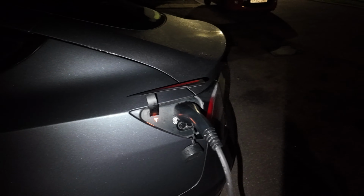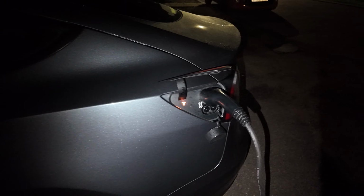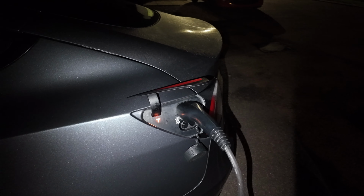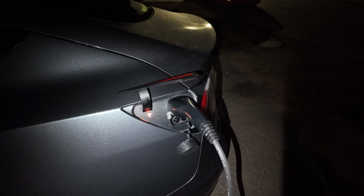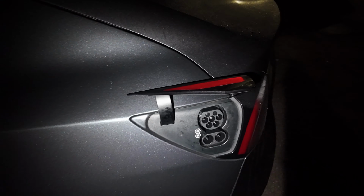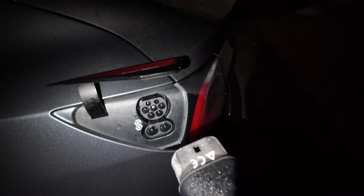Right, good evening everyone. Just wanted to show you the issues that I'm having at the minute. I'm trying to charge my Tesla Model 3 and it's not working out. I don't know what's happening.